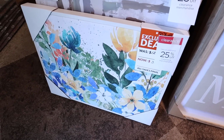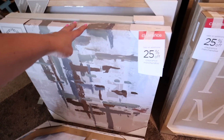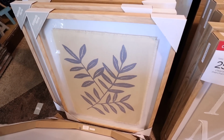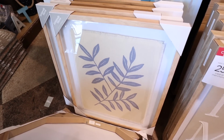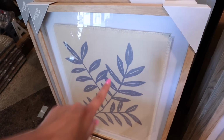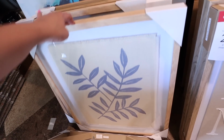There is some more colorful artwork. This one's really cute. They have so many different options. A cow from $60 down to $30. Oh my gosh, wait, I loved these when they came out. They have a lot of really nice texture. Again, there are multiple layers, and I love this blue fabric print on the inside. The blue color is so pretty.